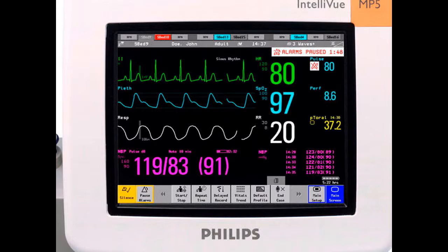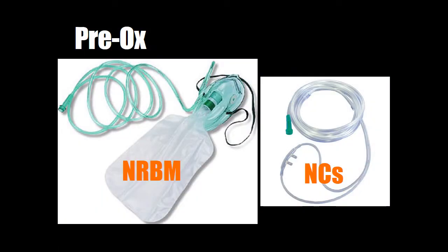Now, I think most of us in this situation would pre-oxygenate with a non-rebreather mask and nasal cannulae running at 15 litres per minute each. Some of us might use a bag valve mask instead of the non-rebreather, but do you know what oxygenation this is going to give you with both of these systems running at 15 litres? Is that about 60 or 70%?